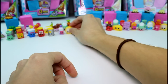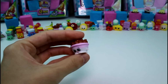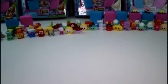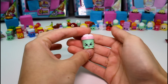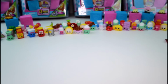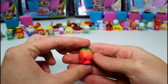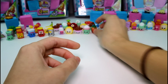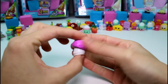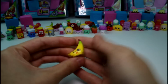And then we have chalk chips. And then we have vanilla tubs. And then Roma tomato. Trying to fix that over there. Roma tomato. And button mushroom. And bunch of bananas.